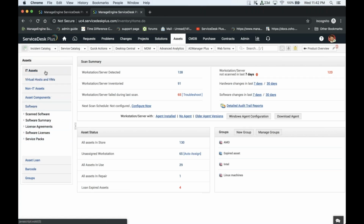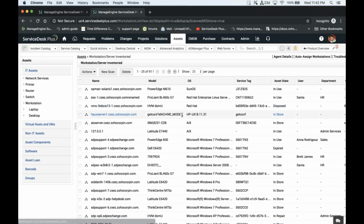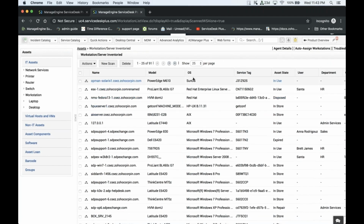When you perform an asset scan, let us go to the IT asset section to quickly take a look at what data is fetched when you perform a scan. So let me go to the workstations and servers that are inventoried by ServiceDesk Plus. I've got 91 machines. As you can see here, it can fetch data from different operating systems. Let me go with a Windows machine.